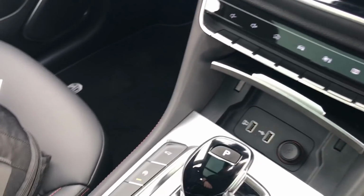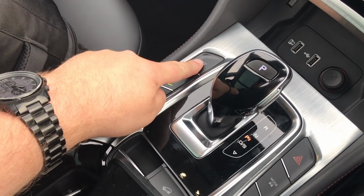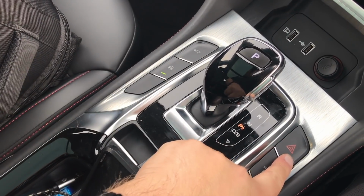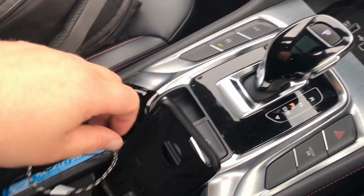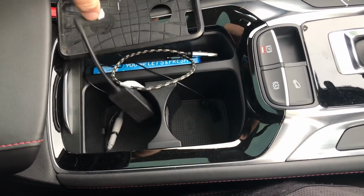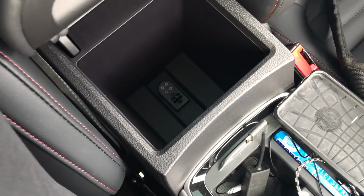We then have on this car, which is the DCT, the automatic transmission. We've got a boot opening release on the left hand side along with your start stop, your hazard lights, and your drive mode, which I'll go into once we get driving. Behind here we have a couple of decent sized cup holders, and a decent sized center cubby, which is air conditioned as well.